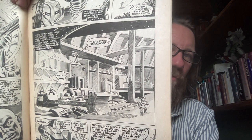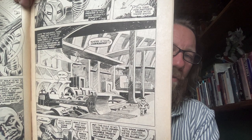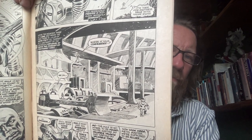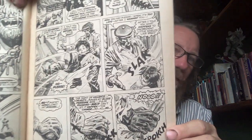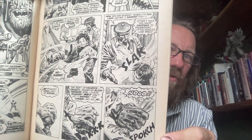It's so beautiful. It's so futuristic. It's so earthly. It's so strange and foreign. I really love it. I was looking at that for a long time. And here's a guy hitting a kid, an orphan kid, and Bruce Banner sees it and turns into the Hulk.